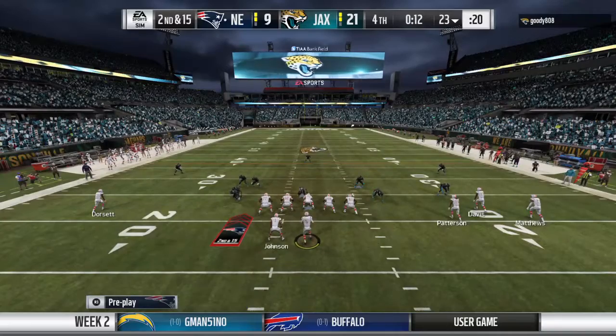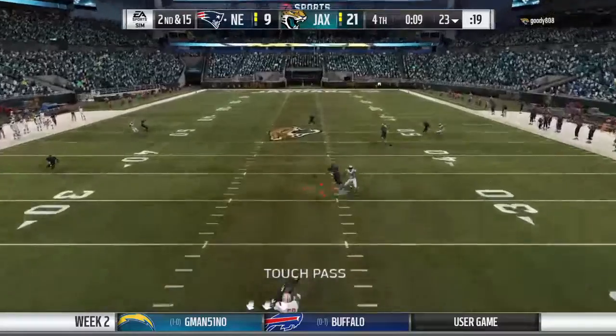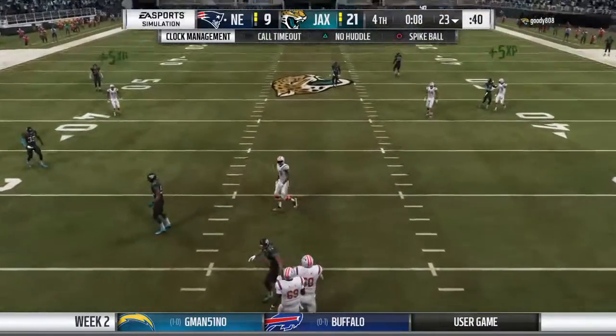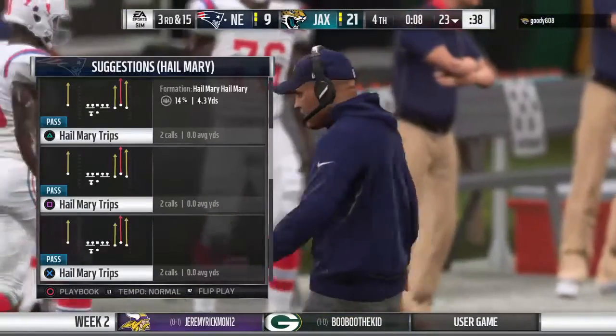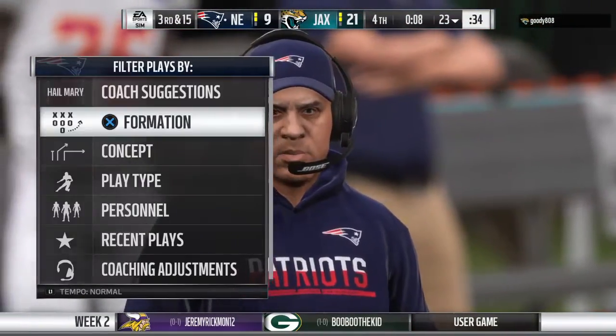Barrett now on 2nd down. And that one almost intercepted. Far too loose with the football here. Nearly a 4th pick. And it's 3rd down.